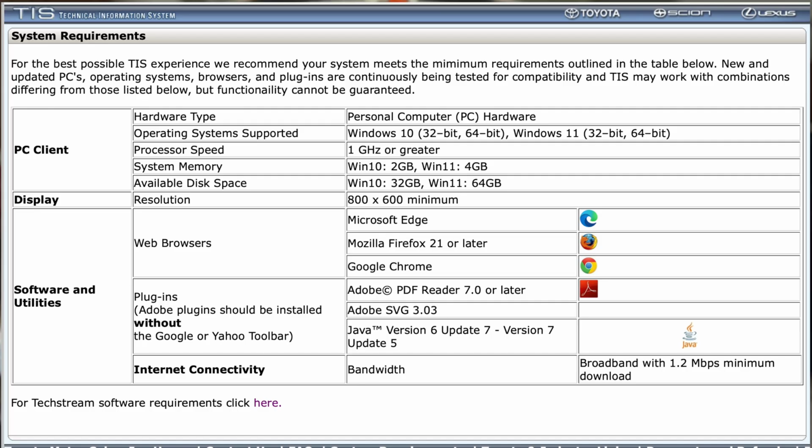Now, if you're going to try and do programming without that subscription service, you've got a whole lot more equipment that you're going to have to buy. No auto manufacturer will allow you to connect to their car using your tablet scan tool and that interface because they have an entire list of hardware and software requirements that you have to meet before you can do any programming.